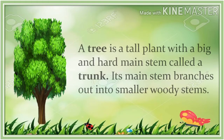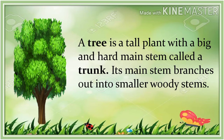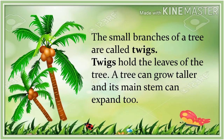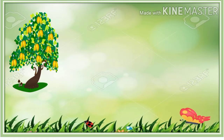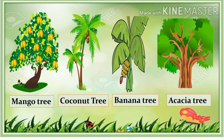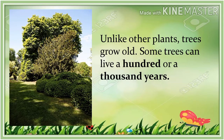First, a tree. A tree is a tall plant with a big and hard main stem called a trunk. Its main stem branches out into smaller woody stems. The small branches of a tree are called twigs. Twigs hold the leaves of a tree. A tree can grow taller and its main stem can expand too. Some trees bear fruits while others do not. Let's have the mango tree, coconut tree, banana tree, and lastly, acacia tree. Unlike other plants, trees grow old. Some trees can live 100 or 1,000 years.